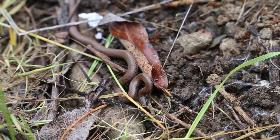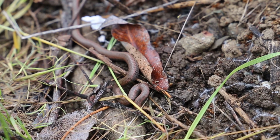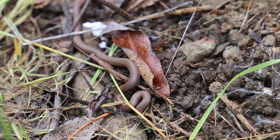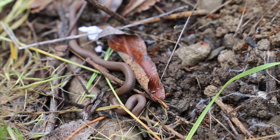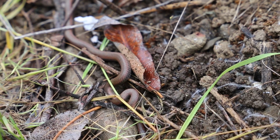I have a sharp-tailed snake here. Here we have a sharp-tailed snake. You won't see these guys unless you flip rocks or logs or that kind of stuff. You can see he's trying to go underground now. These guys actually have very long teeth. They use them to catch salamanders and worms and other prey.